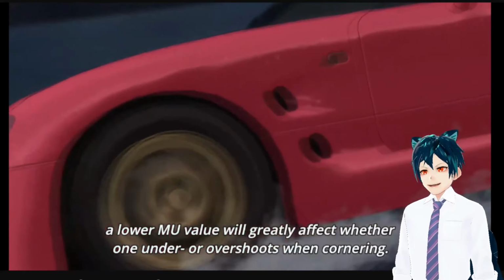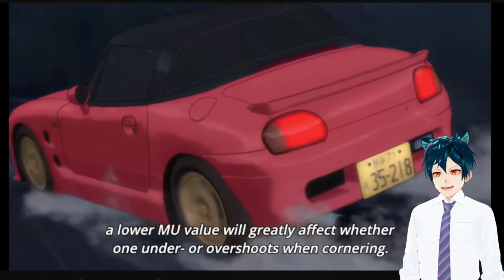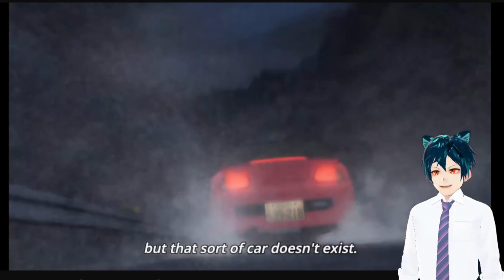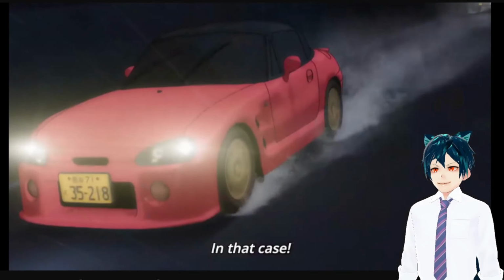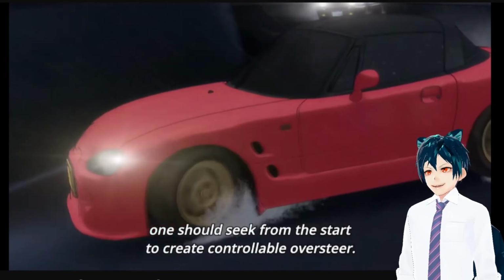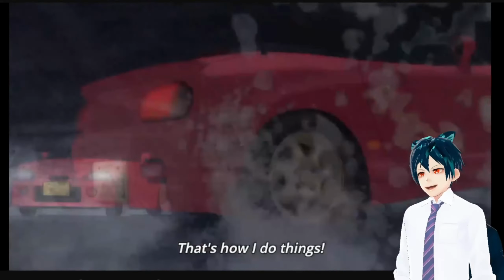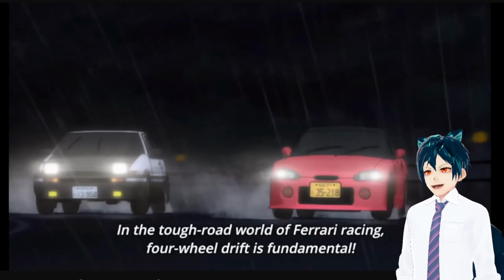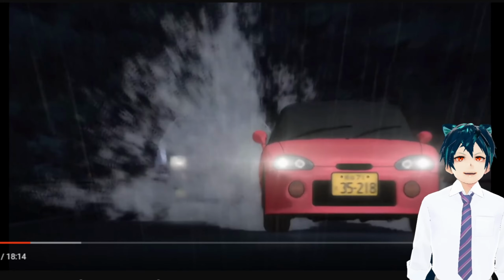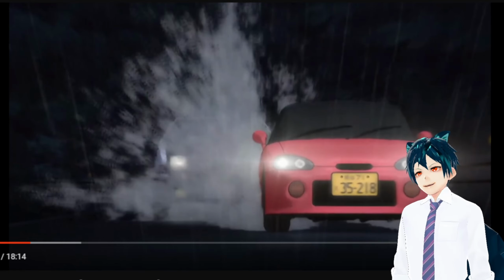A lower mu value greatly affects whether one overshoots or undershoots the cornering. It'd be fine if the car would consistently remain neutral, but that sort of car doesn't exist. In that case, rather than understeer, one should seek from the start to create controllable oversteer. That's how I do things. To the Ferrari racing, four-wheel drift is fundamental. So he's doing four-wheel drifts the whole way through, which is something that Takumi does, by the way.